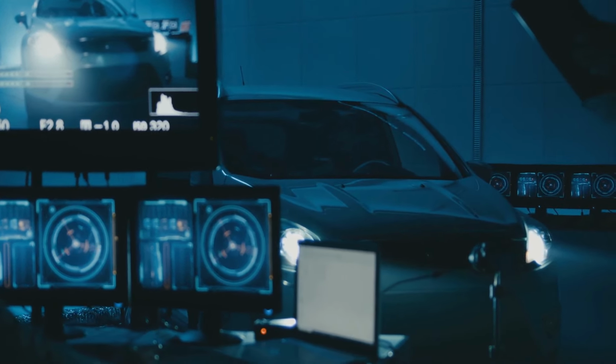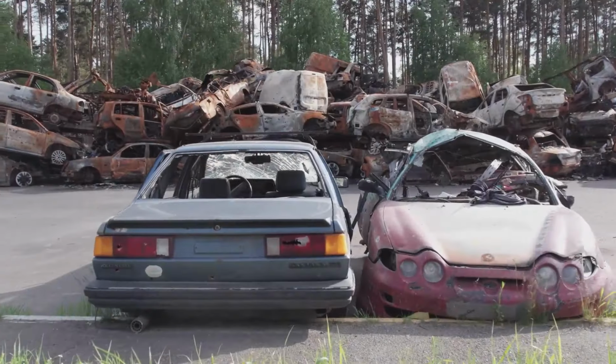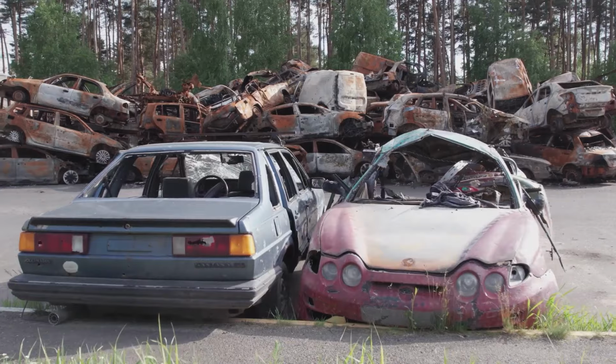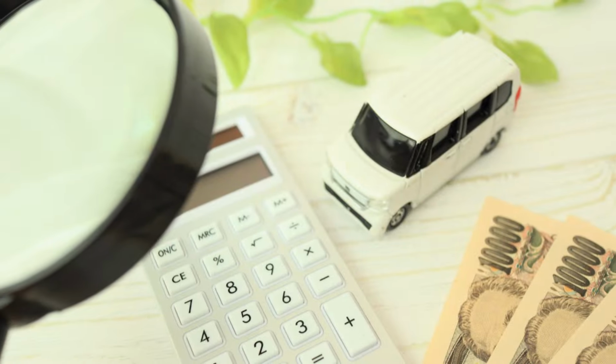Alright, first things first, you gotta know what your car's actually worth. And I'm not talking about sentimental value here, folks. We're talking cold, hard cash. Now, you might think your old beater is a classic in the making, but trust me, one man's treasure is another man's junker. So how do you figure out the magic number?